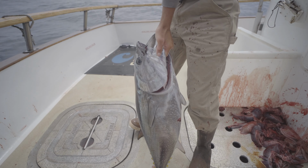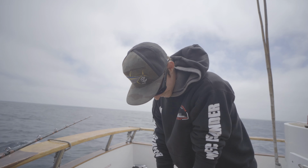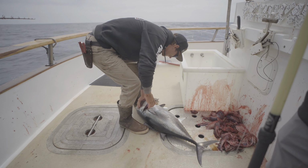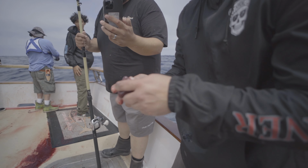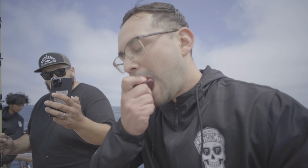Appreciate you guys. Nice. First bluefin? First one. Damn, you know what that means. Let's do it. Let's go. A bite? Just a bite. First bluefin right here, boys.